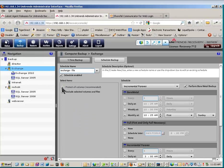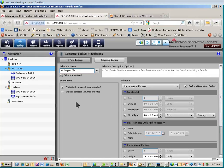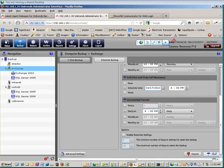Right now we'll protect all volumes, and once we're done making the schedule, I'll show you how you can go back in here and change it when you figure out which ones you want to exclude. So this one, do you want to do the weekly bare metals as well? Yeah. Same time, 10 o'clock on every Saturday. That sounds good. So we'll do the same thing on here tonight at 8 o'clock. We'll run our first full backup, and then incrementals, we'll have them run the same time, 8 o'clock. Okay. Hit save.